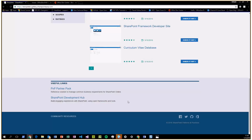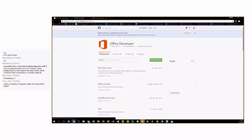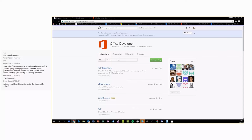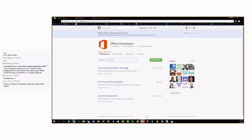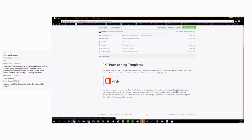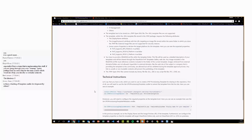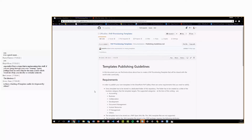There's no link to that GitHub repo where we have templates. How to contribute, how to... I will fix it. Okay. Yes. Sorry about that. No, it's fine. But it's actually kind of awkward. Please share your templates. Where? I don't know. So in the Office developer, we do have the PnP provisioning templates repository, and this works in a way that we do have templates publishing guidelines, which is essentially explaining the whole process, how to get your template included, how does it actually work, if you want to share your templates to the templates gallery.